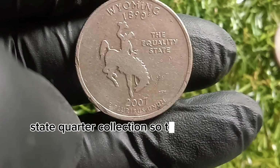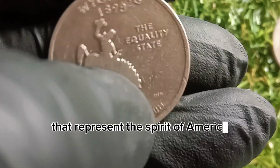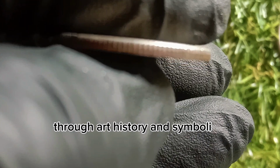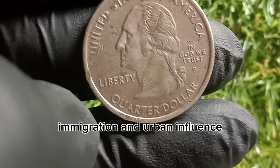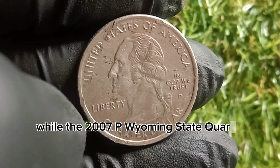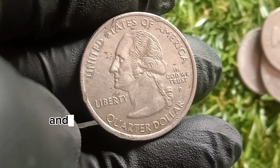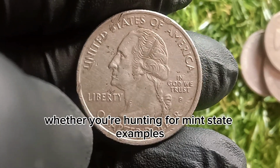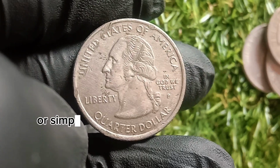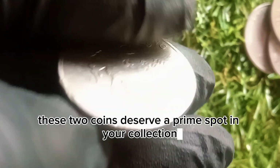So there you have it, two exceptional coins that represent the spirit of America through art, history, and symbolism. The 2001 P New York State Quarter tells the story of freedom, immigration, and urban influence, while the 2007 P Wyoming State Quarter pays tribute to the cowboy heritage, frontier boldness, and gender equality that define the American West. Whether you're hunting for mint state examples, chasing rare error coins, or simply looking to complete your state quarters set, these two coins deserve a prime spot in your collection.